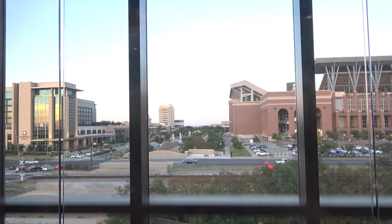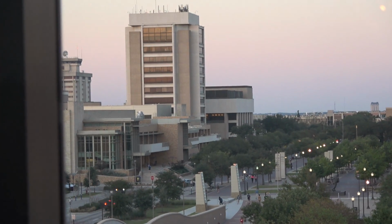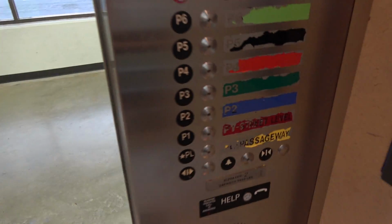That over there, way in the distance, you see right there? That over there, that is Rudder Tower and the Memorial Student Center. All right, we'll go back down.